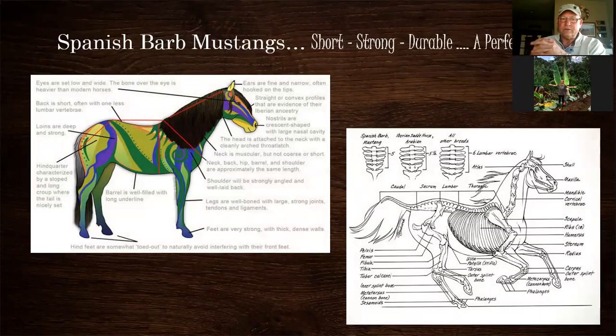The horses that Lewis and Clark used specifically were the Spanish barb Mustangs. They're short, strong, and durable. They're a perfect fit for the mountains of the Great Plains. They have extra strong hooves. They don't need to be shod. They have short backs. They're strong.